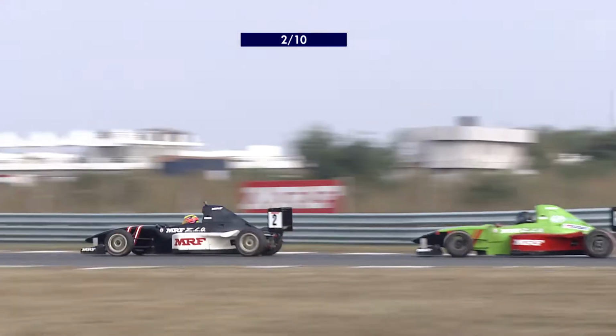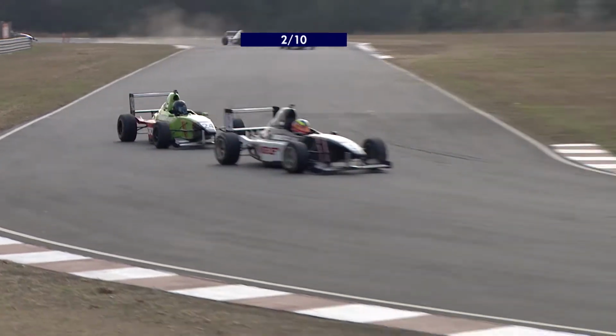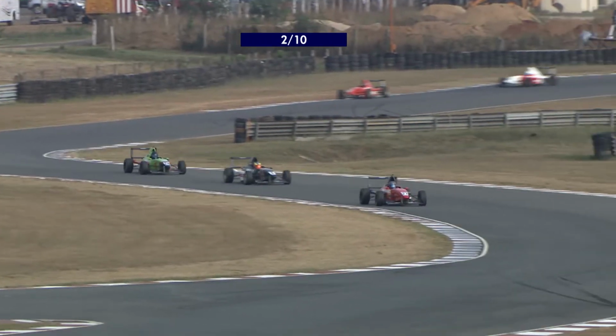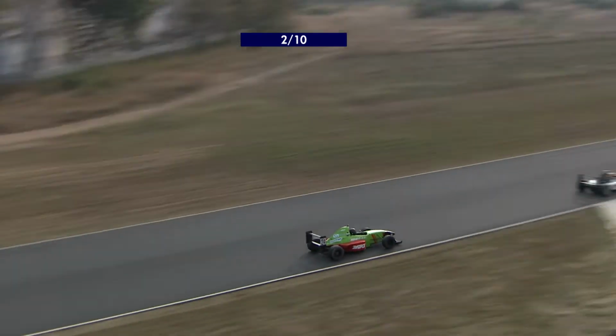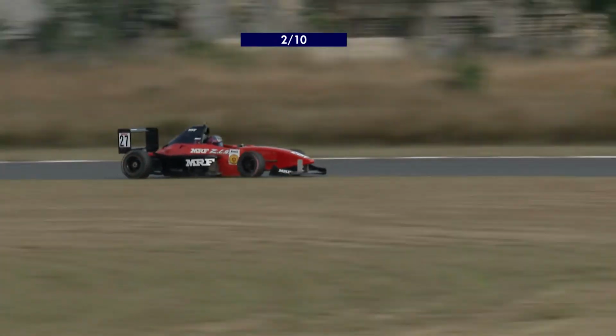So through they turn, out of the right-hander that brings them to turn 3, and you can now see that Chatterjee is just edging away a little more. Through they come into the turn 4 left-hander, and into the pit lane has come Rupesh Sivakumar after his spin, incidentally. So there is Chatterjee going strongly.